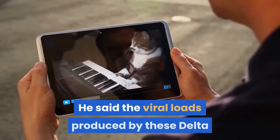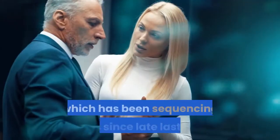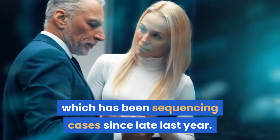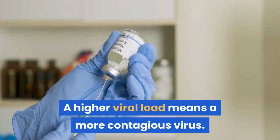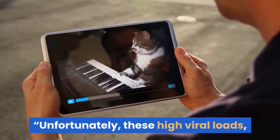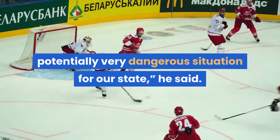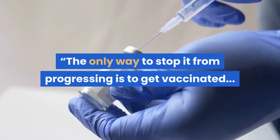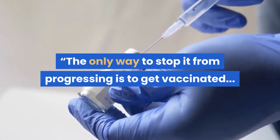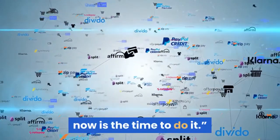He said the viral loads produced by these Delta cases are higher than any they've seen in the lab, which has been sequencing cases since late last year. A higher viral load means a more contagious virus. "Unfortunately, these high viral loads, combined with low vaccination rates, are creating a potentially very dangerous situation for our state," he said. "The only way to stop it from progressing is to get vaccinated. If you've been on the fence about getting vaccinated, now is the time to do it."